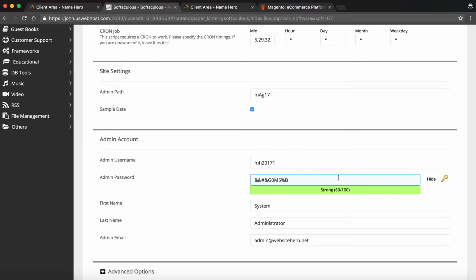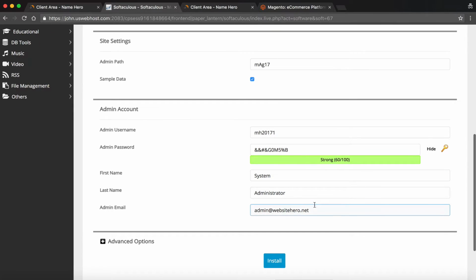So I'm going to write this down on a piece of paper, and then you can put this on your monitor, and that way you will not lose it. Boy, that's a tough one to write down now. I'll tell you what, we might have trouble remembering that one. And you can keep hitting the key button there and getting different passwords, but we're going to copy it so we try to remember this. But anyways, that's why it's important to enter your admin email address so you can reset it if you do forget it.